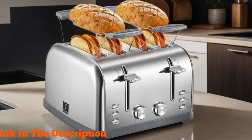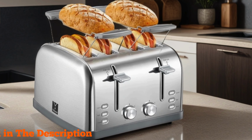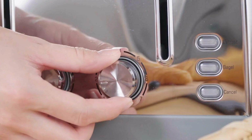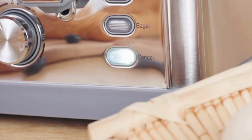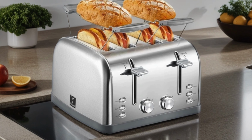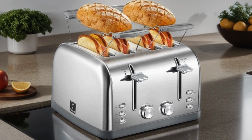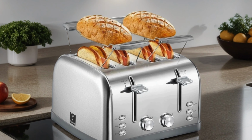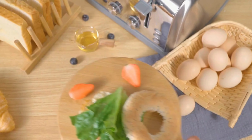Number 4. Yano Toaster 4-Slice, a sleek addition to your kitchen arsenal that combines style and functionality seamlessly. Crafted with durable stainless steel and boasting extra-wide slots, this toaster accommodates various bread sizes with ease. Its high-lift lever ensures safe and effortless retrieval of smaller items like muffins or bagels. With specialized functions for bagels and muffins, you can enjoy perfectly toasted treats every time.